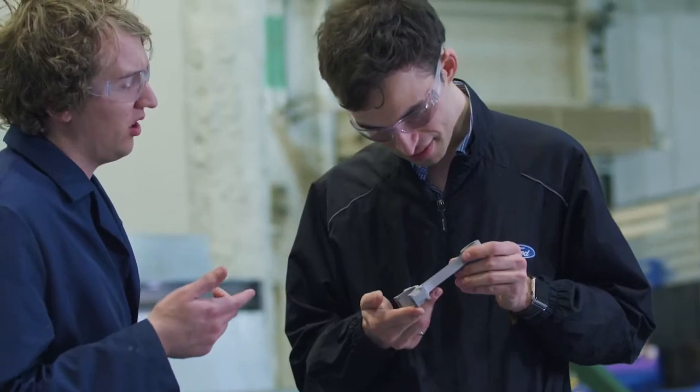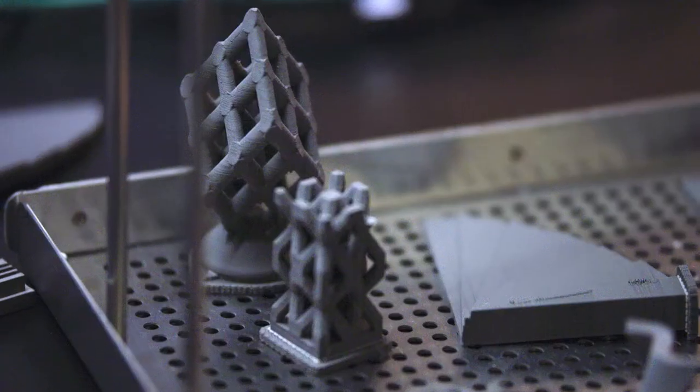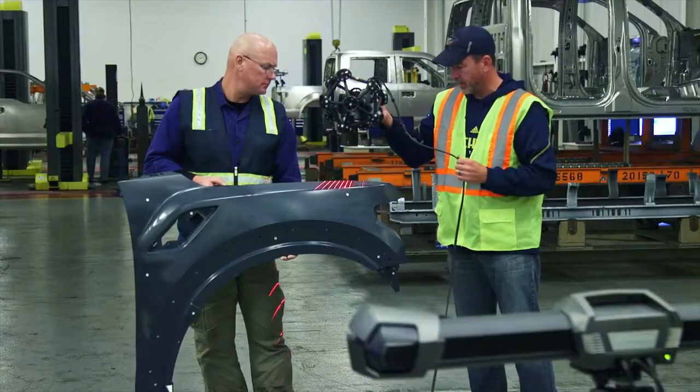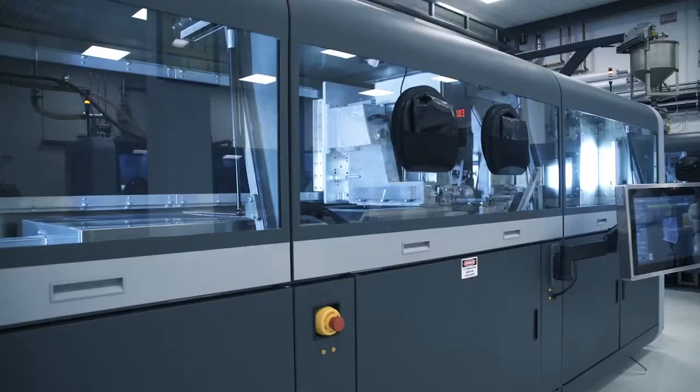I think customers are going to love the way that 3D printing can customize parts just for them. You could imagine tailor fitting or printing the seat to your particular body shape. There are many possibilities here, and we're looking forward to the next iteration of their technology, which is the production system.